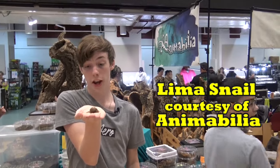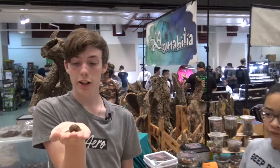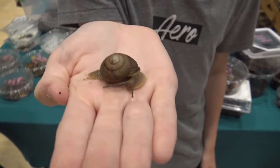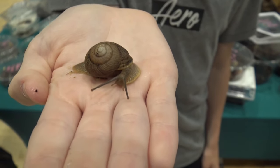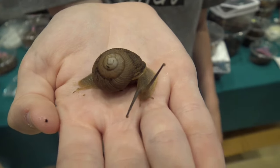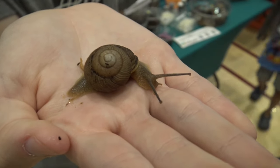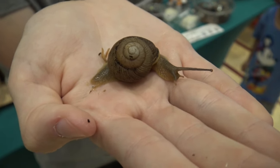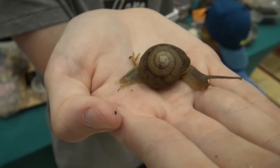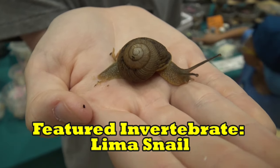This is a Lima snail. They are a snail species from Puerto Rico, and they are a kind of garden snail. And unlike other kinds of garden snails, they like to eat orange vegetables like pumpkin and squash, and they like it a bit mushy, so leave it out for a few days. And unlike other kinds of garden snails, their shell is actually textured and has lots of little tiny bumps on it, because they're a really interesting little mollusk. The Lima snail is one of our featured creatures of the show.